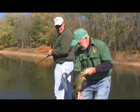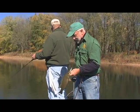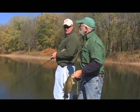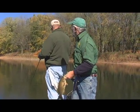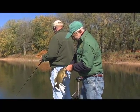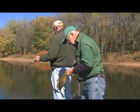Now we're catching these fish. I guess you'd call it a transition area, because we went through some shallow water. And these fish have moved out of that water and have placed themselves.